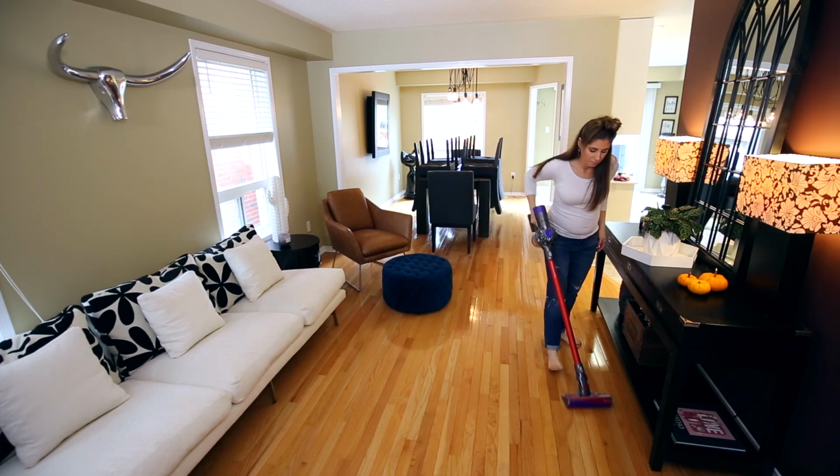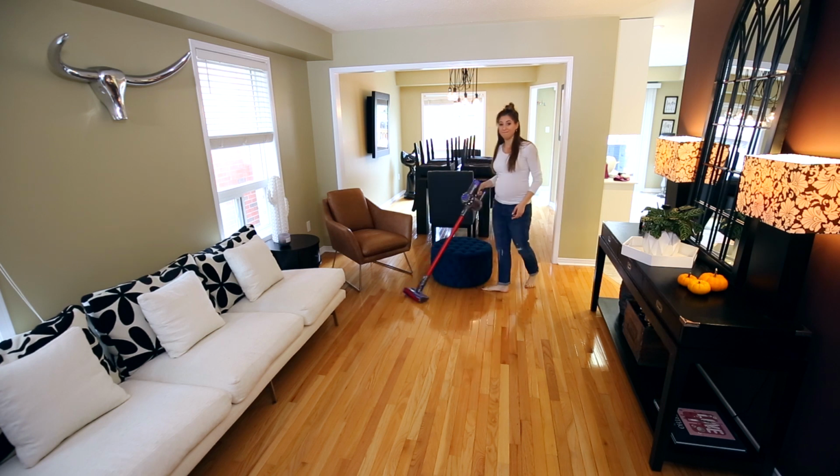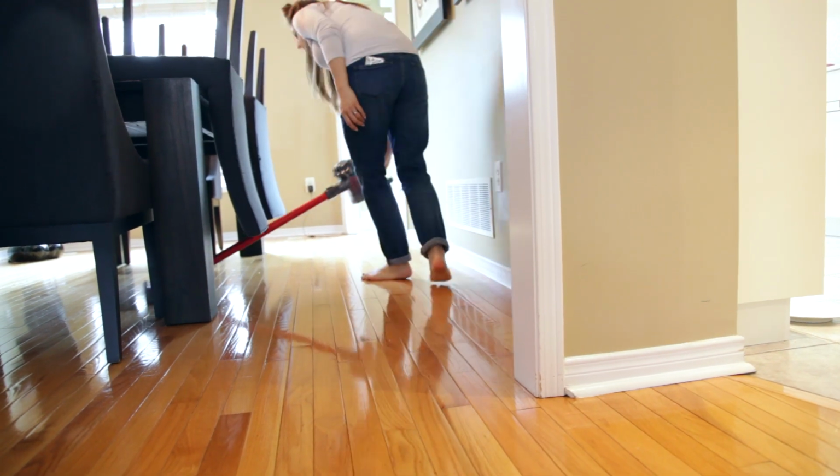And now I'll just finish up with floors. Again, I'm not doing a full-blown vacuum. I'm sort of cheating here and just looking for any heavily trafficked areas, any areas with crumbs, using the W pattern and my handheld vacuum just to get her done nice and quick.